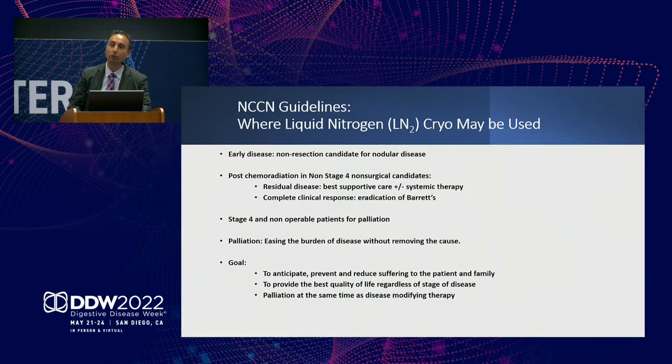So when you talk to your oncologist, you need to be able to have this discussion, and often the oncologist will refer the patient at the end of their disease for palliation. You need to remind them that the guidelines for cancer treatment recommend palliation at the same time as disease-modifying therapy. And this is the area where we added to the literature, where we brought cryo early on in the disease management. The oncologist typically will consider palliation as any treatment modality that does not provide cure. So they rarely focus on the quality of life, but for the gastroenterologist, palliation is about improving symptoms and improving quality of life.